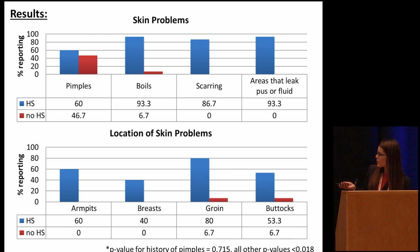Looking a little lower, you can also see a similar trend with regards to location, with 40 to 80% of patients with hidradenitis suppurativa reporting lesions in characteristic areas of the axillae, breasts, groin, and buttocks, compared to only 0 to 6.7% of control group participants.